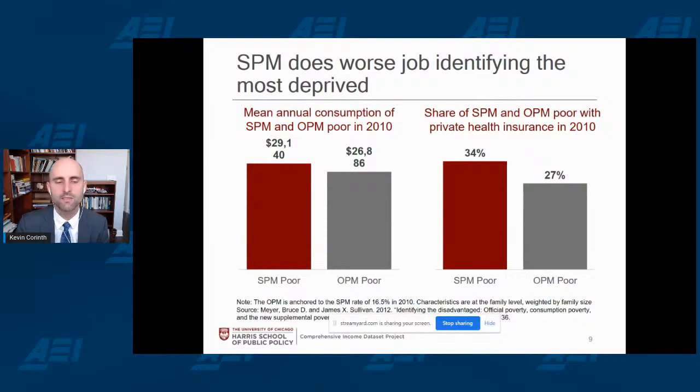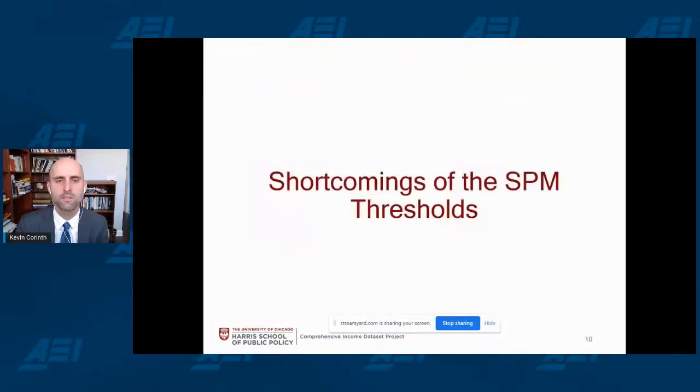This evidence-based test for evaluating decisions regarding poverty measurement should be used whenever considering proposed improvements. Based on the evidence shown here, the SPM income measure falls short. Now let's turn to the shortcomings of the SPM thresholds.